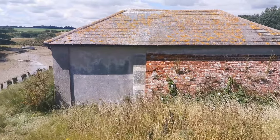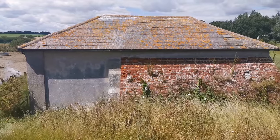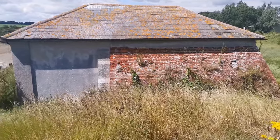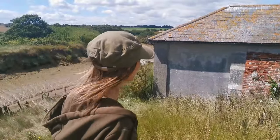And then we've got some sort of structure just here, but we don't really know what it is. No. But it is quite old if you look at the wall. Maybe it was originally something to do with this because it's very similar brickwork. We don't know. We believe it looks older than the war.